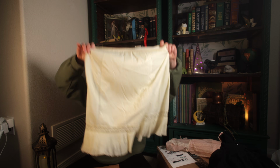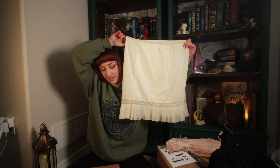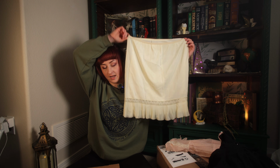And then we have another slip. It's looking very white, or at least very light, on camera, but this is like a buttercup yellow. This is 100% Antron. And I'm not knowledgeable on stuff, so I don't know what that is. I know I can just Google it.